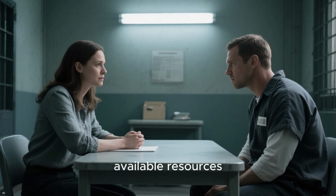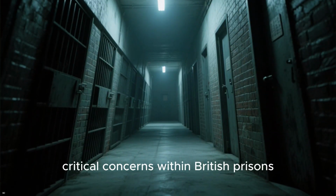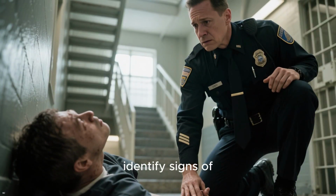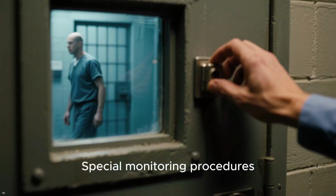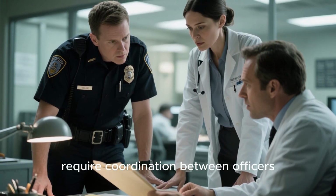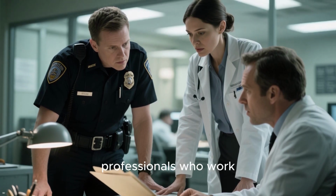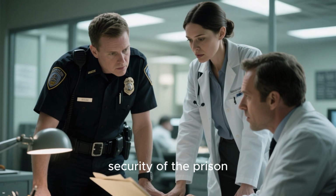available resources. Self-harm and suicide prevention are also critical concerns within British prisons, including Wandsworth. Staff receive training to identify signs of distress among prisoners and intervene when necessary. Special monitoring procedures may be used for inmates considered to be at higher risk. These interventions require coordination between officers, medical staff, and mental health professionals who work together to support vulnerable individuals while maintaining the overall security of the prison.